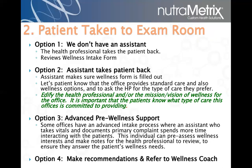Okay, the next step is where practices can really vary. The main focus here is referring to the wellness intake form and talking with the patient about it. If there's a staff member, they can let the patient know the practice is focusing on prevention and wellness as well as sickness care, and they can share a quick vision statement with the patient while edifying the health professional.